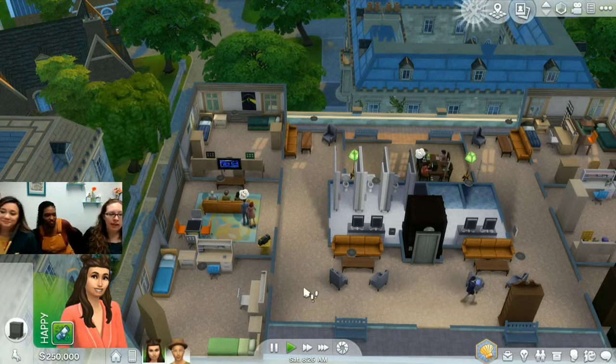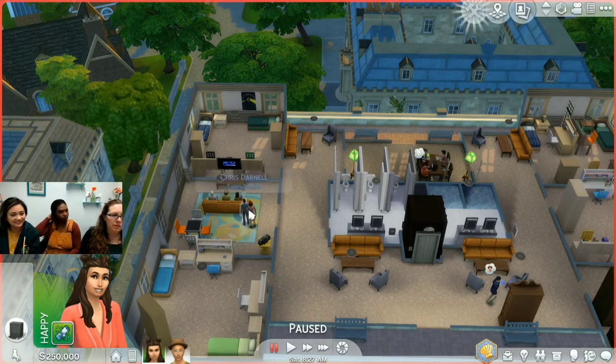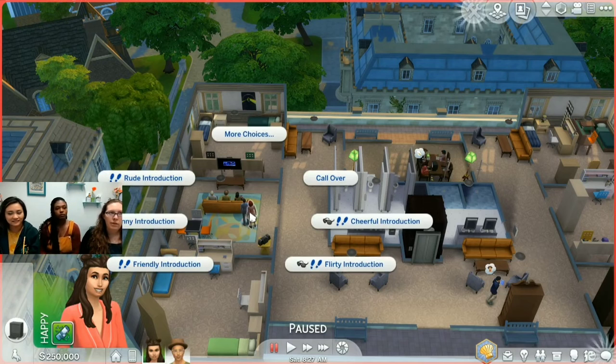Okay, so in university housing, you will see that there are a lot of people here, and many of these are going to be your roommates. So we have a new system called Roommates, and for university housing, those Sims come in and are populated based on the number of beds in your lot. There is a maximum of 10 Sims total, which includes your Sims, so you can have up to 9 roommates.